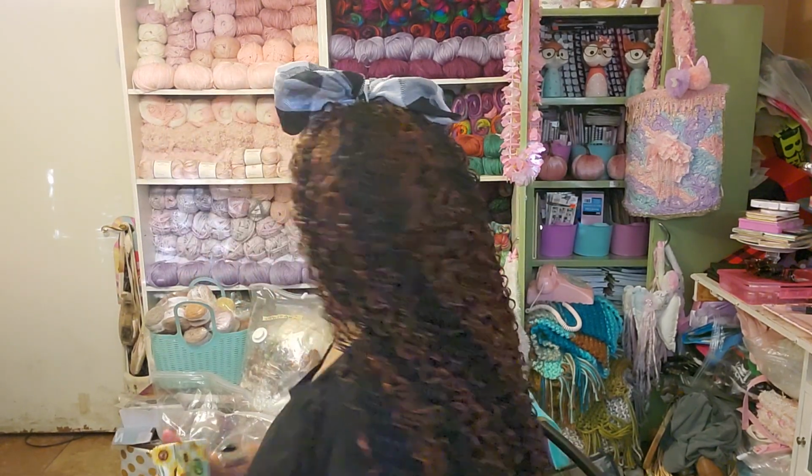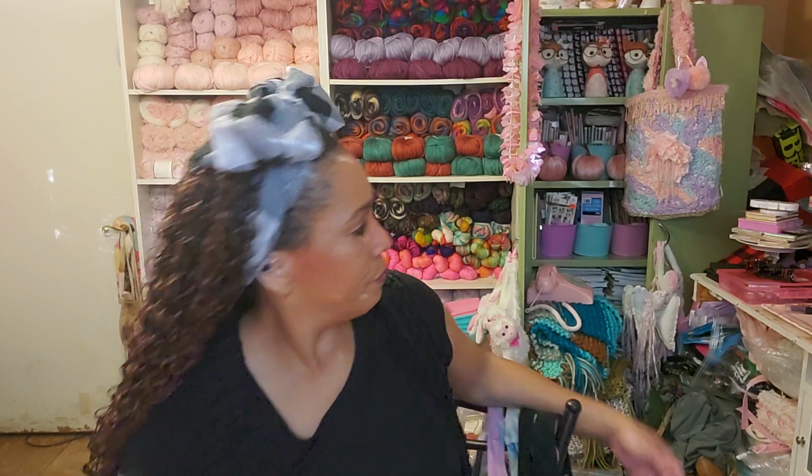I'm trying to see. Okay, you guys can see it. See back there on my door? That's one that I do. That's some things I do with wedding appliques, laces, and trims. Look how pretty that is. And that's just a basic tote.